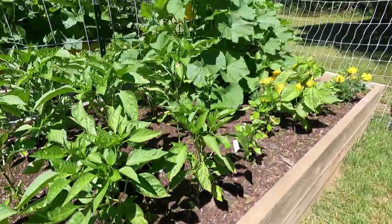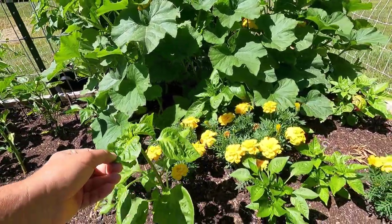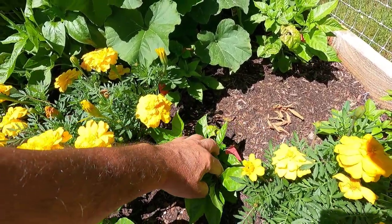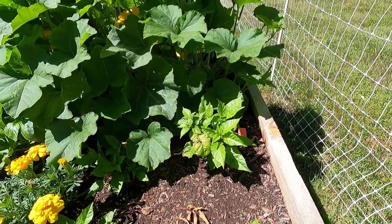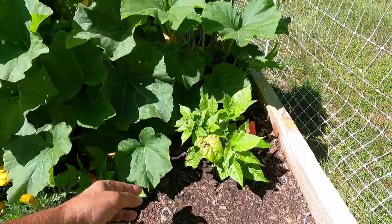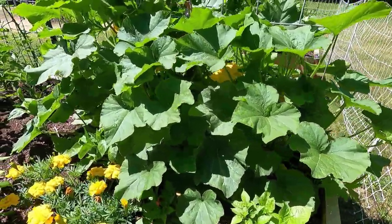And my super hot, this is ají amarillo from Peru. And here I have, what do I have? Carolina Reapers. They're kind of small yet. And these are my dragon's breath. They should be producing something sometime next month in August. And here we have my butternut squash.